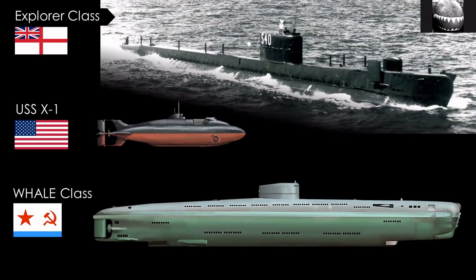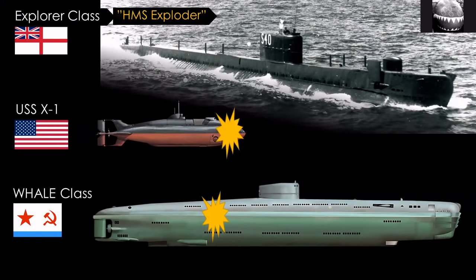There was a time in the 50s when this looked like it really was the future of submarines, but there was a major challenge: safety. Hydrogen peroxide was very volatile, and in certain circumstances it would explode and could be potentially fatal. HMS Explorer was jokingly known as HMS Exploder. USS X-1 did suffer an explosion at one point and was later re-engined without hydrogen peroxide. Similarly, the Whale class submarine, we know that suffered an explosion, although details are pretty sparse.